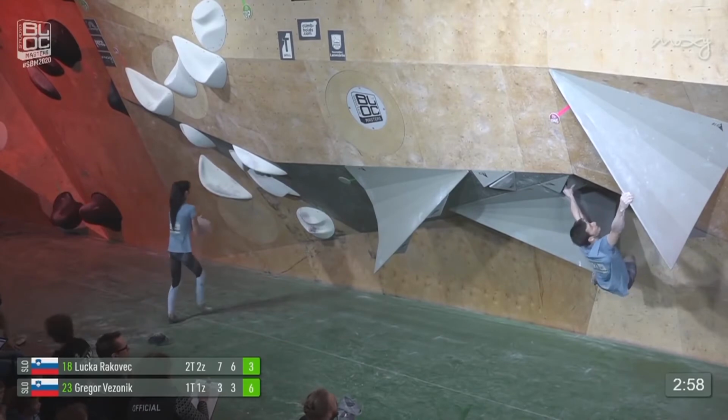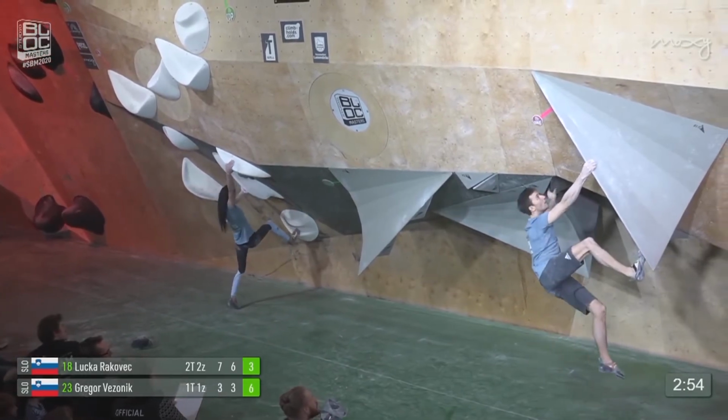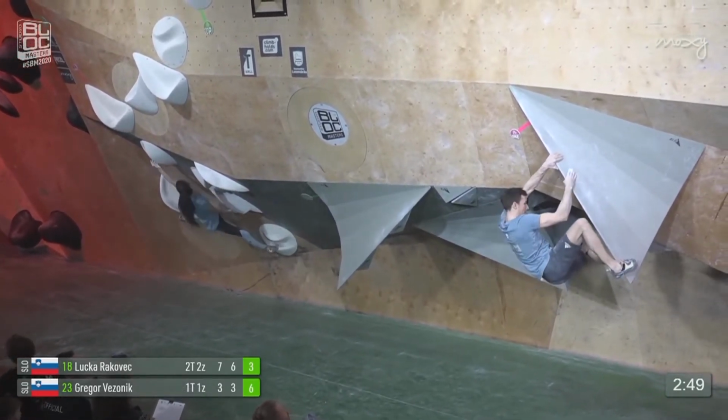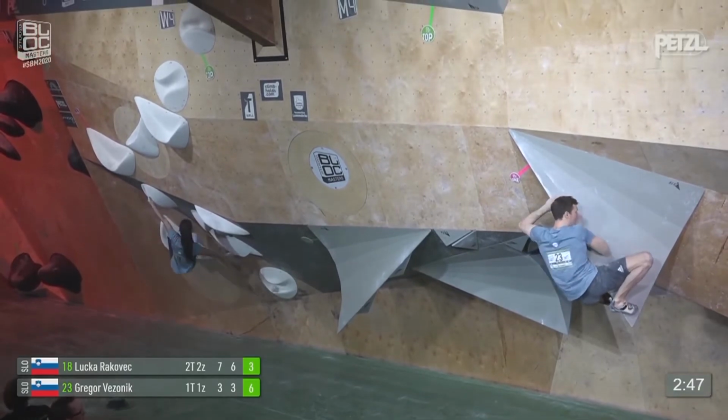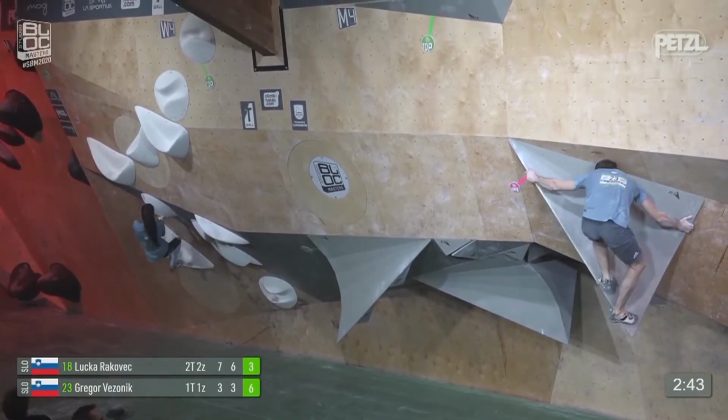Nice from Gregor Vazonik. First climber really to stick the main element of that hold. Shuffles up to it. This is looking really good. We're pulling a bit of a rabbit out of the hat here for Gregor Vazonik. He's had a bit of a nightmare on the last couple of boulders, so to finish off with a top here would be spectacular. Great for the show as well.